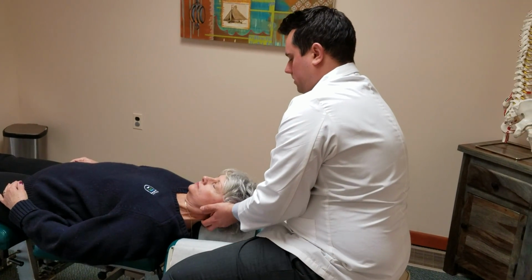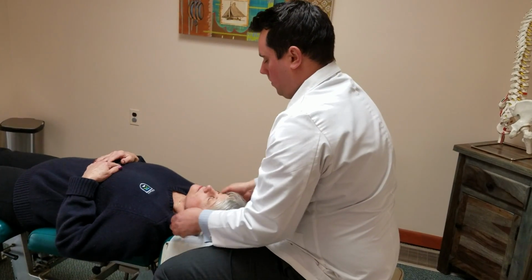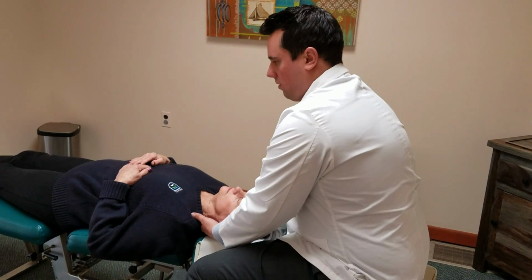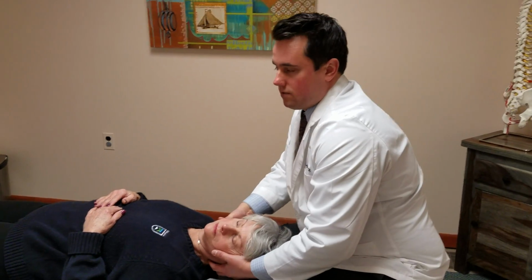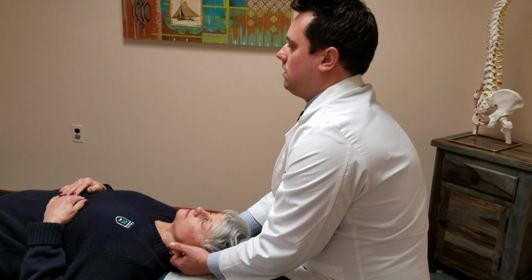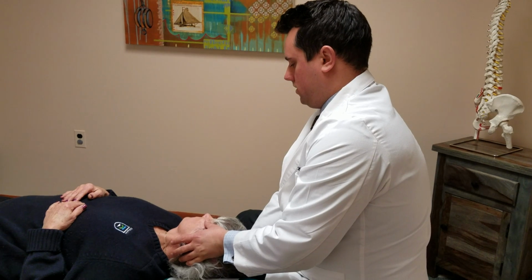Now we'll check this range of motion here, the lateral flexion in the neck. And what's interesting is it's kind of all on the one side. Usually people present with upper left, lower right, or upper right, lower left. She's all on the right side. Just relax this here. Good. Now when we do the post check, she goes that far and that far. She's now even.